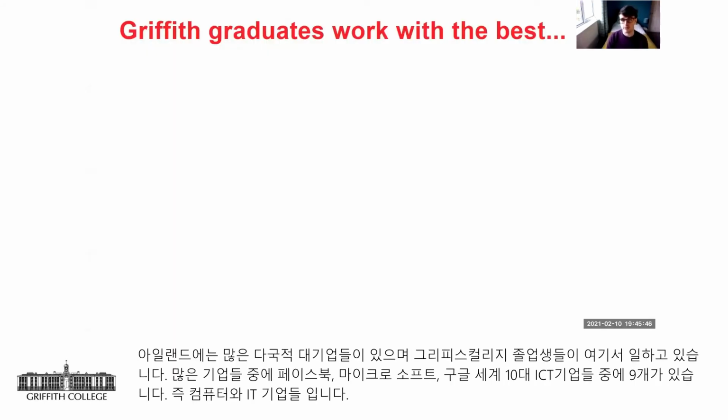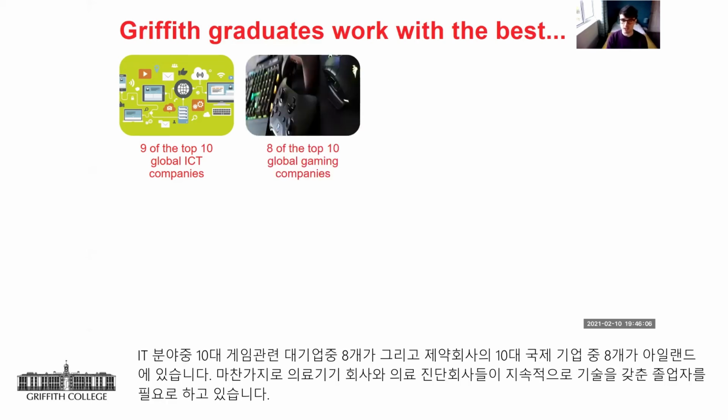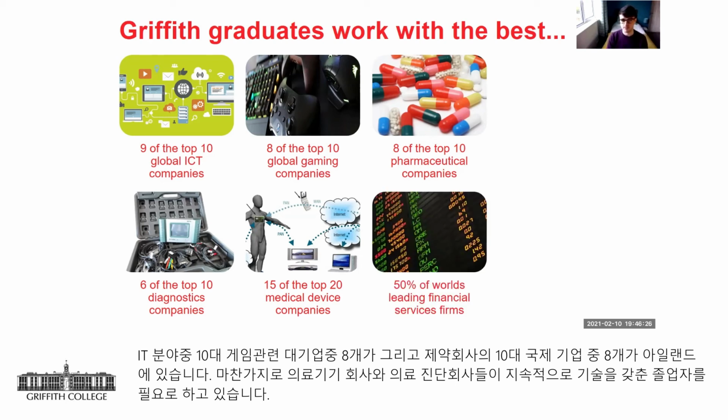So speaking of companies in Ireland, we have a lot of big multinationals here in Ireland, and this is where a lot of our graduates work. So we have different things like Facebook, we have Microsoft, Google, and we actually have 9 of the top 10 ICT companies, so computing and IT. 8 of the top 10 global gaming companies, which would be similar to the IT sector. And then we also have 8 of the top 10 pharmaceutical companies and some more similar medical device companies and diagnostic companies. And these companies are constantly looking for skilled graduates.